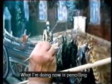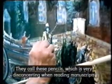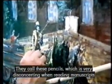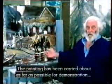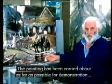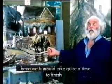They describe what I'm doing now as penciling. They call these pencils, which is very disconcerting for anyone reading manuscripts. And so we go through the picture like this. The painting has been carried about as far as it's possible for demonstration purposes, because it would take quite a considerable time to finish it off.